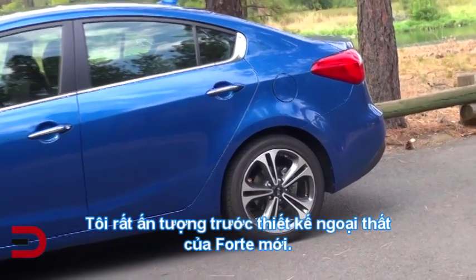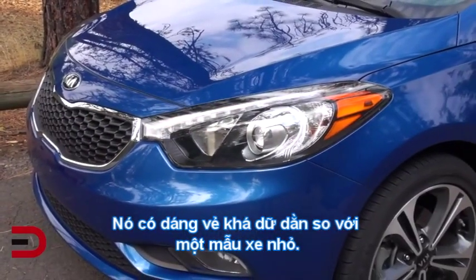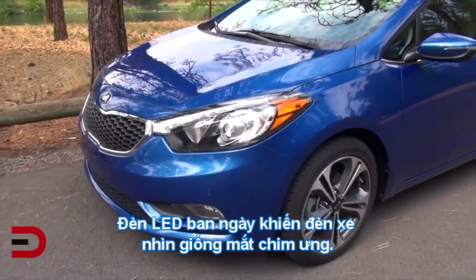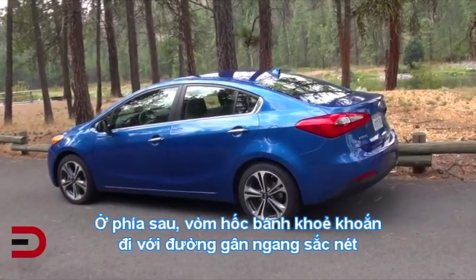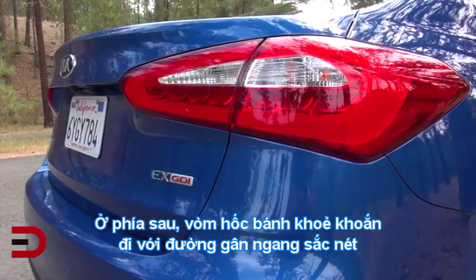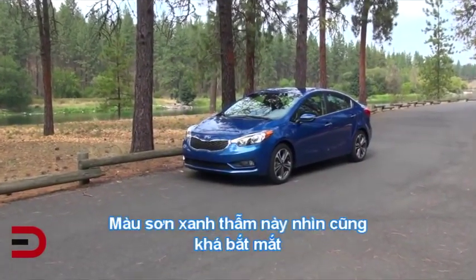I've been very impressed with the exterior design on this new Forte. It has a mildly aggressive stance for its size, swept-back headlight lenses which cut deeply into the front fenders. Its LED positioning lights create a Hawkeye look to me, which helps make the Forte stand out in a crowd. Around back, the upkick fender line and trunk design with its deep horizontal crease lend width and charisma while allowing the complex curves of the tail lights to flow over the car's haunches. And this abyss blue color is pretty sharp too.